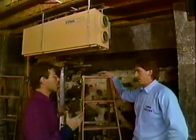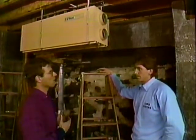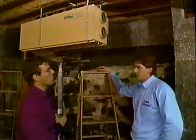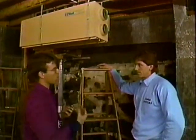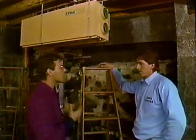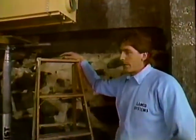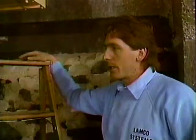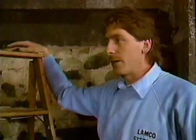Now, there's kind of a contradiction here. But here we've built this very tight, very efficient house, and you're coming along and poking a big hole in it, and you're bringing cold air from the outside and pumping it into our house. I mean, doesn't that sort of defeat the whole purpose of an energy-efficient house? Well, not really, because with this piece of equipment, we can regain 85% of the heat that we are discharging. You give up a little heat, but that's not bad. Right, right. It's a price you have to pay to have a healthy house.